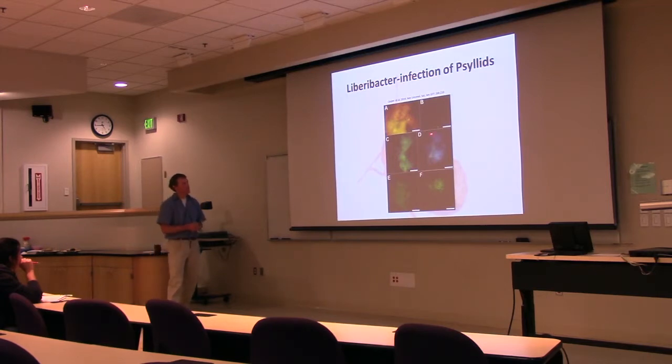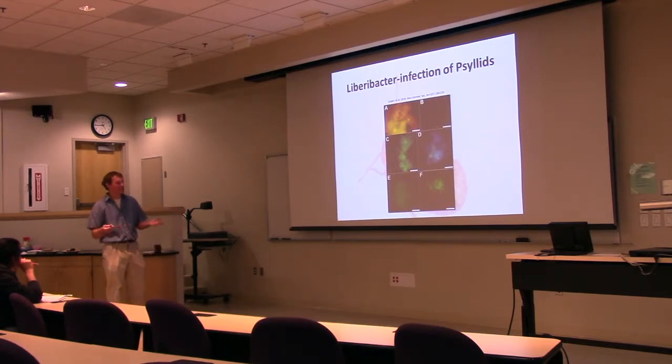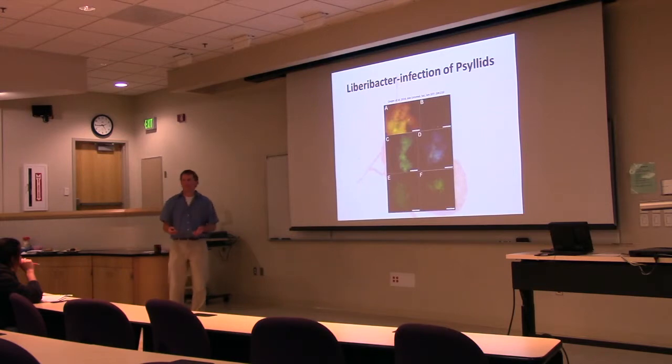The blue shows the boundary of the salivary gland. The green shows Liberibacter infection. So C, I would call heavily infected. I would call D probably early stages of salivary gland infection. Then both E and F are bacteriome. So it's found in between the bacteriocytes.